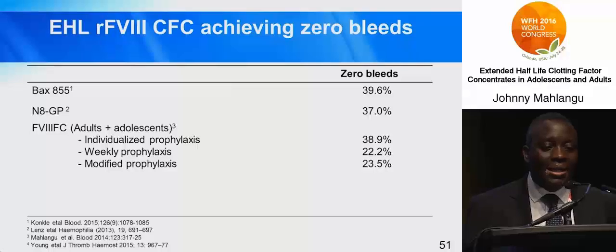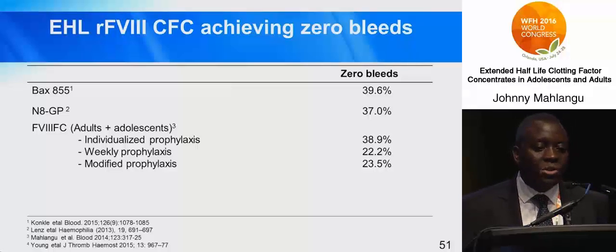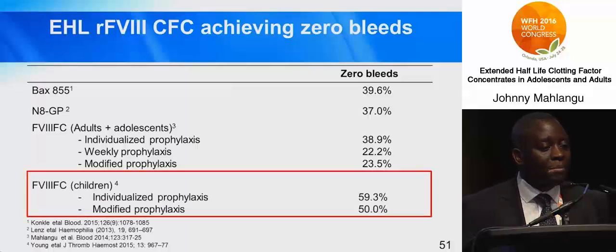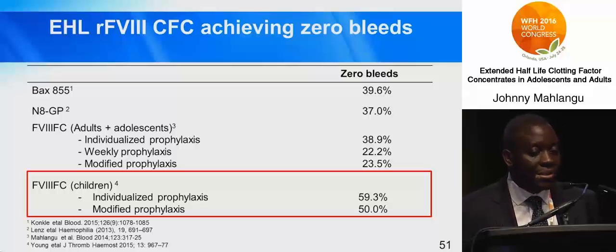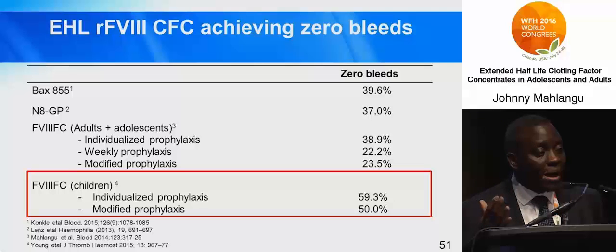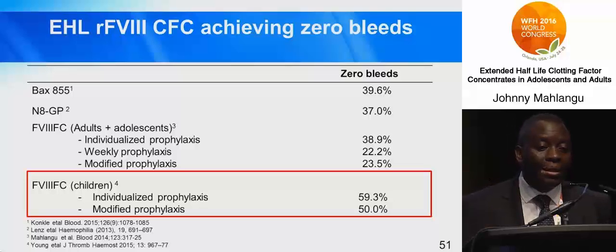The recombinant 8FC had a number of regimens, all of which reported patients with zero bleeds, the highest being in the individualized prophylaxis of almost 40%. Next. What is remarkable, and I'm not talking about pediatric here, but it's just to compare the adults to pediatric, you can see in fact the gain in pediatric is significantly higher, up to 50% in the pediatric patients treated with a modified prophylaxis, and up to 60% in the pediatric patients treated with individual prophylaxis had zero bleeds. And that's actually the kind of impact that one is looking for, and there is opportunity for us to actually improve on that zero bleed rate.